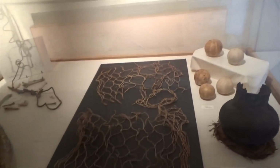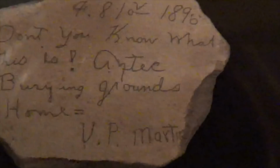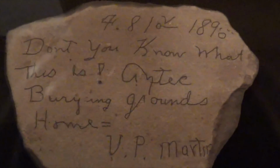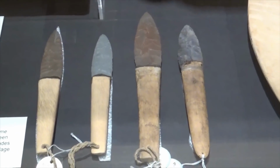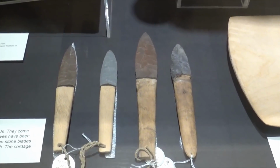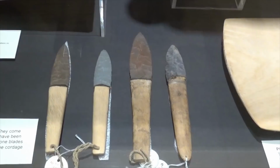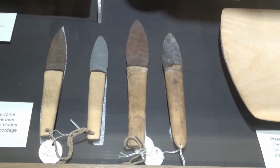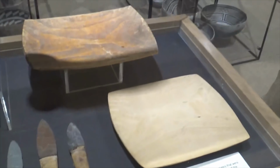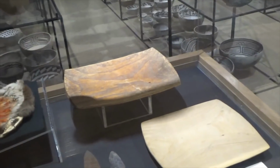Gourds. And we're about to go out to the ruins, and hopefully we're going to get some lights on here and be able to get you some more visuals. So you're looking at 4 hafted knives, very rare. They come from the same site. Few knives have ever been found intact, especially with the stone blades attached like these. And then we're looking at cottonwood plates, what you'd actually eat on, another very rare find. And then, are you ready for it? Look at this macaw feather sash.